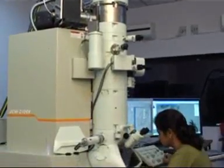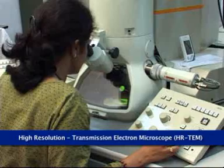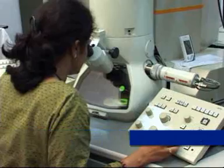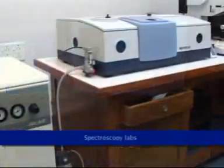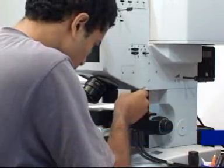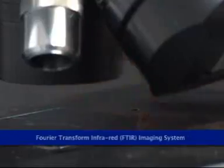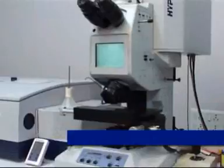IIT Bombay has recently consolidated its nanotechnology research activities through the formation of a Center for Research in Nanotechnology and Science, that is CRNTS. The formation of this center has been made possible through generous grants from the Department of Science and Technology, Government of India.